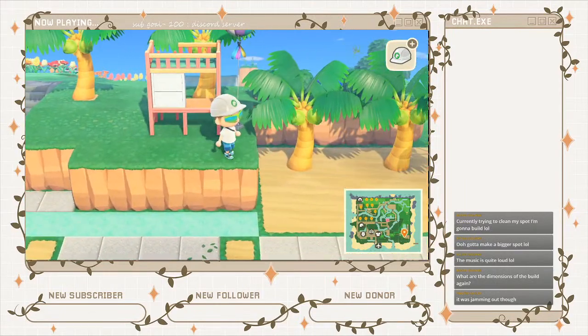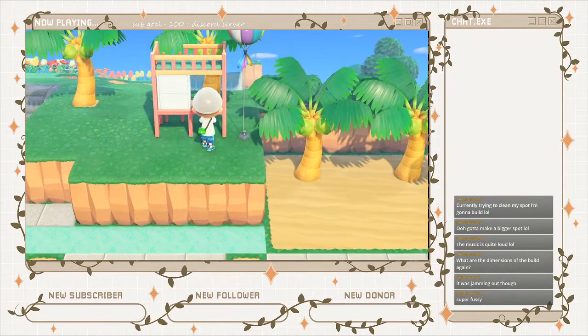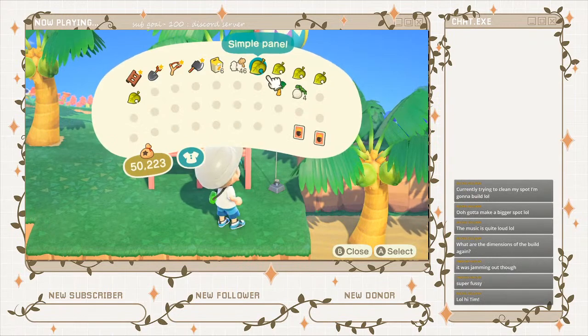So he gave me his island to use. I bet I have to build this out more still. Let's see. No, maybe I can just do that. He gave me his island to use, but I've got a lot of stipulations here.